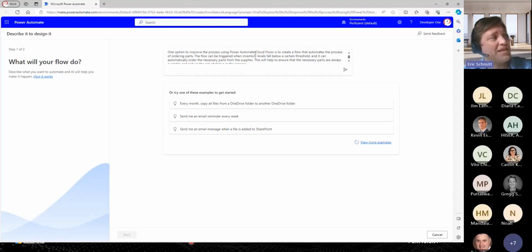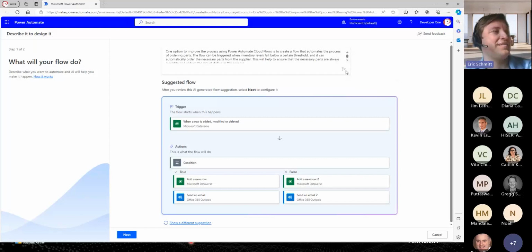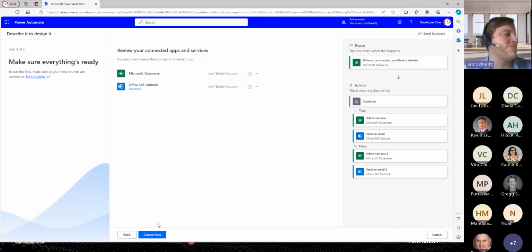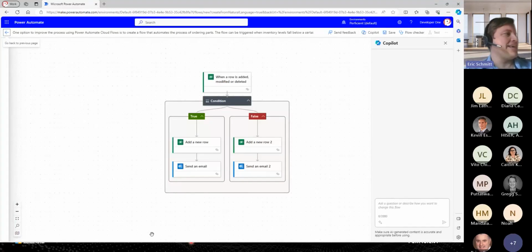The flow can be triggered when inventory levels fall below a certain threshold. So it's described basically what our process is going to do, and then how that is going to be triggered. So it's going to go ahead and generate a skeleton of a Power Automate process for us. When a row is added, this is the trigger, right? And then it's suggesting some conditions for us, and then it's suggesting that we send an email to help automate the process here. So then we go ahead and create the flow, and this isn't going to work 100%.